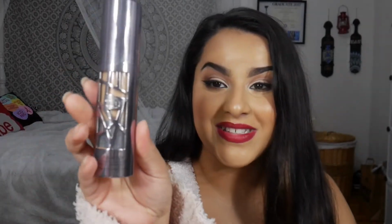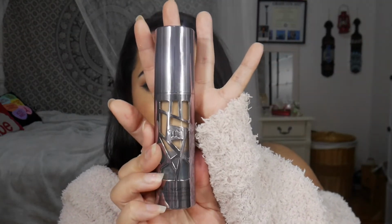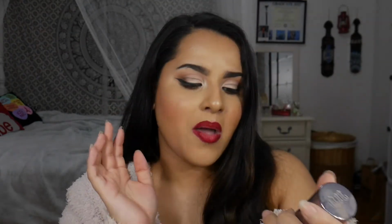The next foundation. I used to wear this and not even care that I looked like a cakey mess. But I still wore it. It's almost done. No, it's halfway done. But I ain't gonna finish this one. It's the Urban Decay All Nighter in 6.0. I think I just kept this one around for so long because of the packaging and how pretty it looked on my vanity. But it's time to part ways.